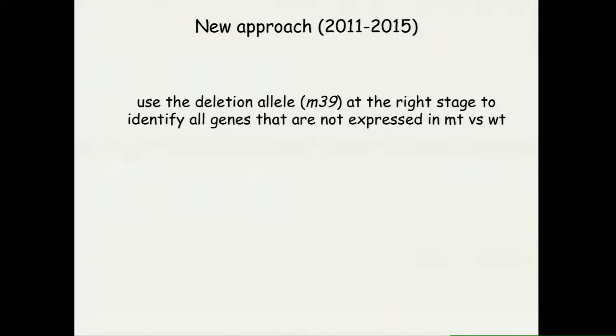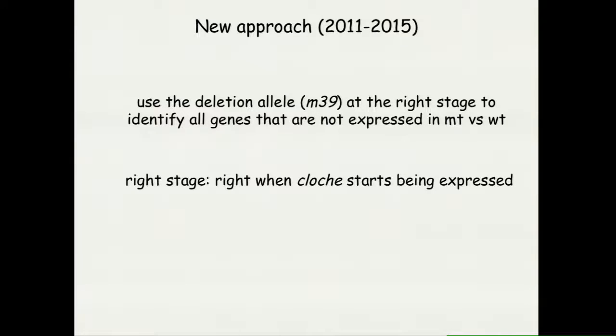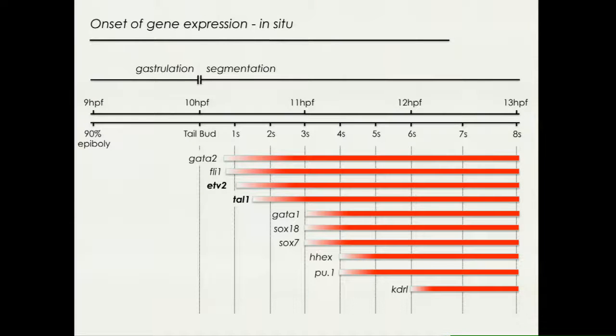Now of course the key here, and I think the reason other people did not get to where we managed to get eventually, was to choose what the right stage would be. Because if you look too late, then you're going to get all the downstream genes that are also differentially regulated. So we looked back at our data, other people's data, and decided, on the basis of the regulation of the expression of genes associated with blood and endothelial cell differentiation, that cloche would probably be expressed and functional prior to the end of gastrulation. I also want to point your attention to ETV2 and TAL1, two transcription factors that are early regulators of endothelial and blood differentiation that we'll be using later on during the talk.